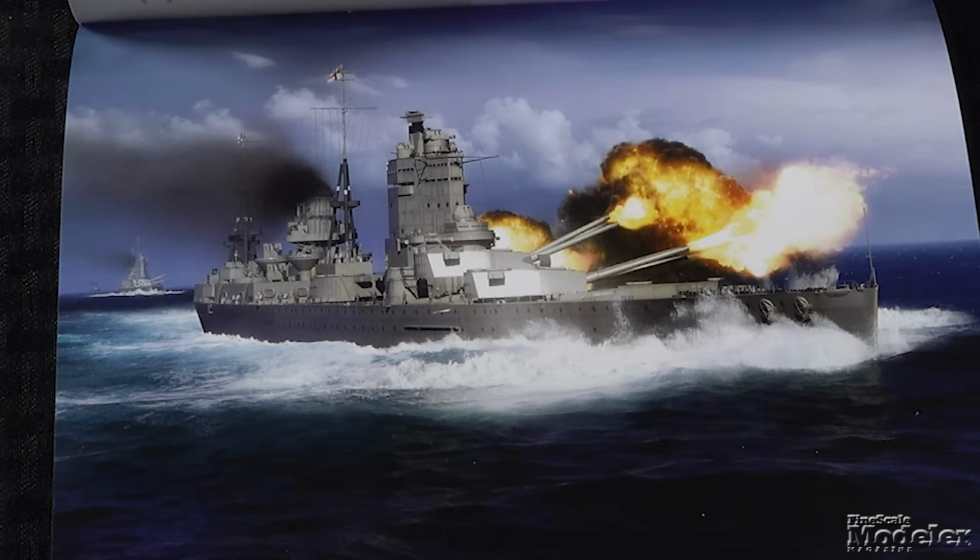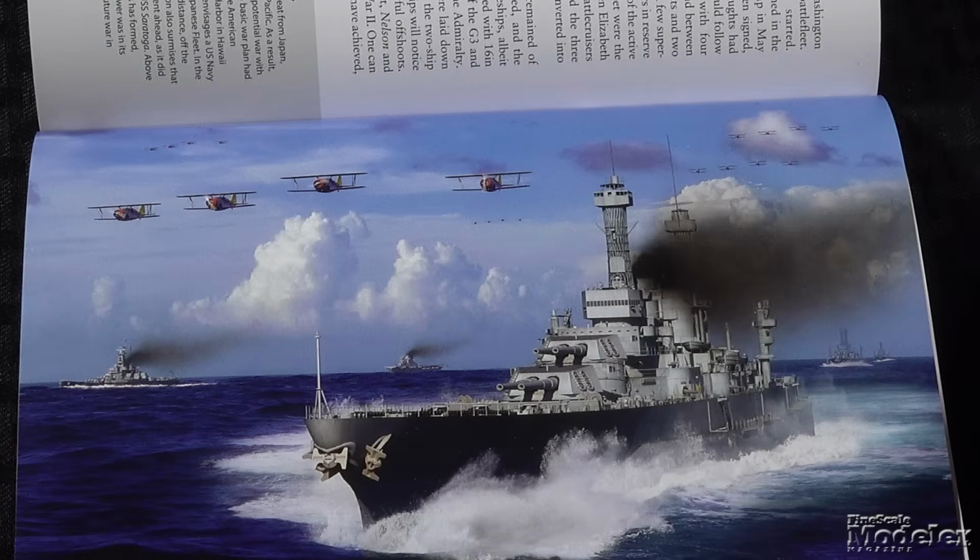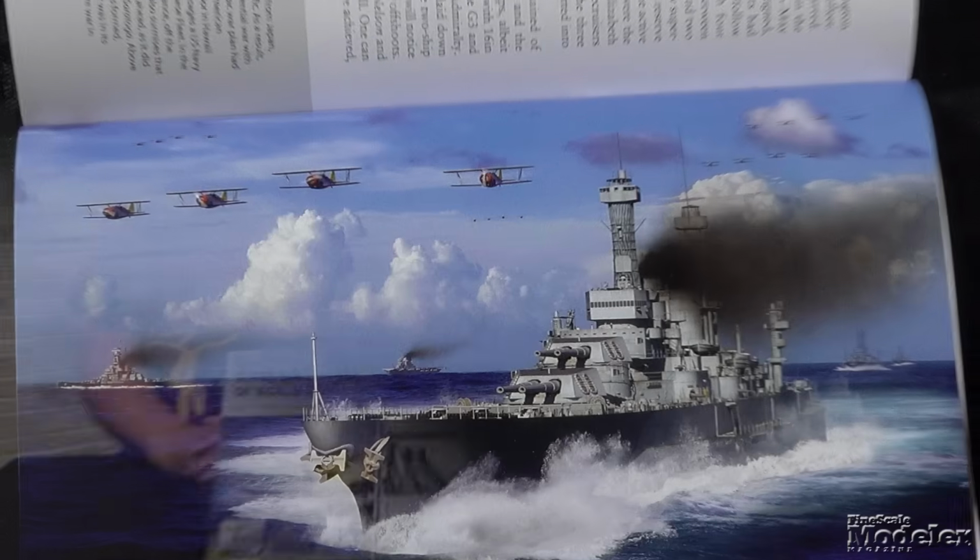This 48-page softcover book is richly illustrated, featuring 40 historical photos and 8 pages of full-color artwork by renowned digital artist Adam Tooby, bringing these lost super battleships vividly to life.